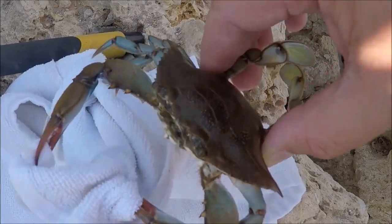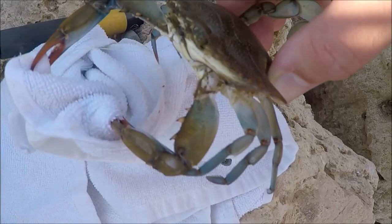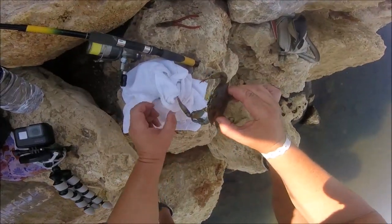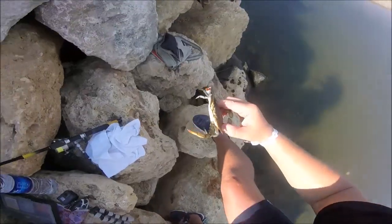But there's something else to show you that's in here. Now it won't let go of my towel. This thing would rather lose a claw than let go of this towel, honestly.